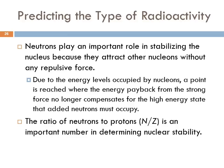So the neutrons play a very important role in stabilizing the nucleus because the neutrons contribute only attractive force. They don't get involved in the repulsive force, whereas the protons have both. So you might think, well, let's just put a whole bunch more neutrons in there, and the more neutrons, the more stable it will be.